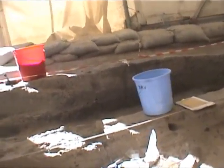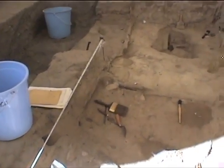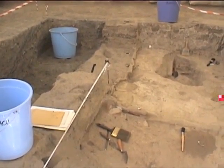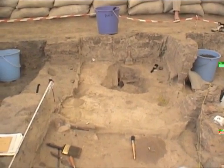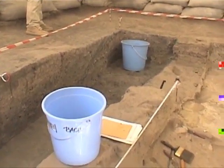And over here, was anything happening here today? Continuation of removal of 1671. And 629, removal of the second floor. 629. Which one's that? The pit? No, the floor in here. The floor in the northern part of space 158, feature 629, walls being removed, second floor, and more stuff being removed from west of the west wall.